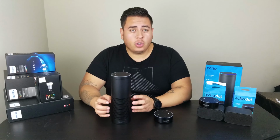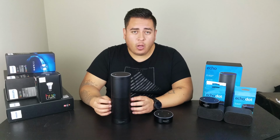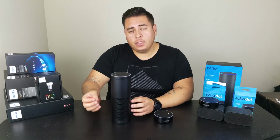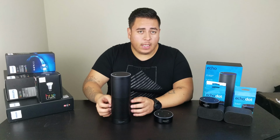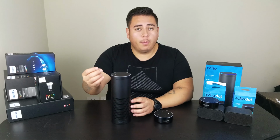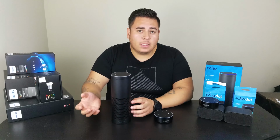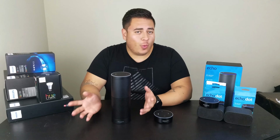Once you buy this, you turn this on. It is gonna prompt you to download the app. You're just gonna follow the basic setup. It's gonna guide you step by step. It's nothing major. It's basically just hooking up the device to your Wi-Fi because this works through the internet, guys. That's why it's able to pull up all this information from the database that Amazon has. Think about it as Google for your house. You will have this set up in about 3 to 5 minutes and you're ready to go.